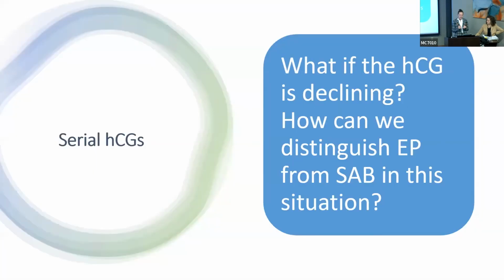So we just discussed the expected rise of HCG in early pregnancy. The next question is, what if the HCG isn't rising, but what if it's declining? And Eliza and I actually had a deep lit search into that, where everybody assumes if an HCG is declining, it's non-viable. And we're like, is there literature that says this? No, this is just assumed. So there we have it. We are assuming that when an HCG is declining, the pregnancy is non-viable.